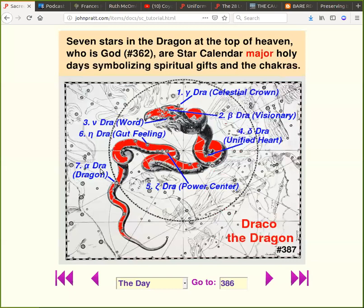And this was also the circle of North Stars, going around this circle. And Alpha Draconis, Thuban, was the North Star back in the days of Abraham. Anyway, that's another set of stars that are holy just because they're stars.